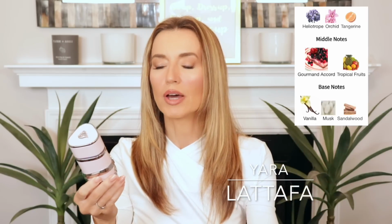This is never going to go down in the history books as something phenomenal like Baccarat 540 or Chanel No. 5. This is going to come and go, but for what you get, which is a very large bottle of perfume for $30, I wouldn't pay more than $35, me personally. I think it fits the bill.